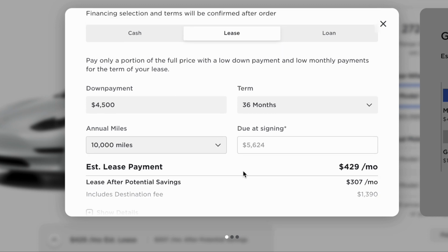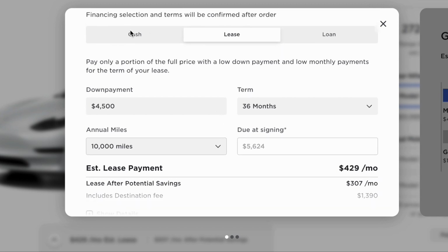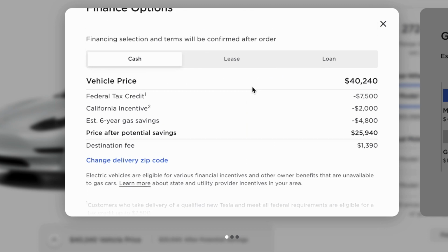for 36 months. So if we go over to cash, let's take a look at this. So this is for the base model. Vehicle price is $40,240, like I said. Federal tax credit, if you are eligible. Not everybody is. If you are eligible, you could take up to $7,500 off next year's taxes. Well, I guess it's technically this year's taxes, but when you do your taxes next year. If you're in California, $2,000 extra.